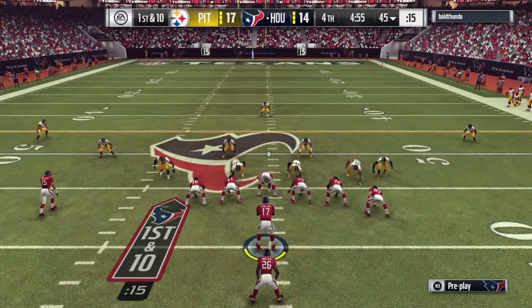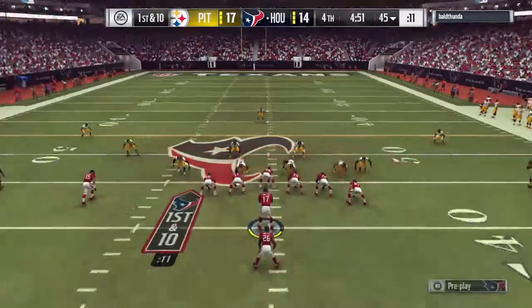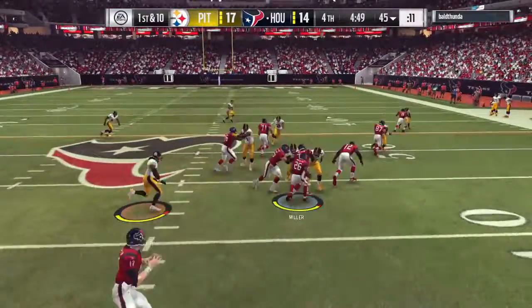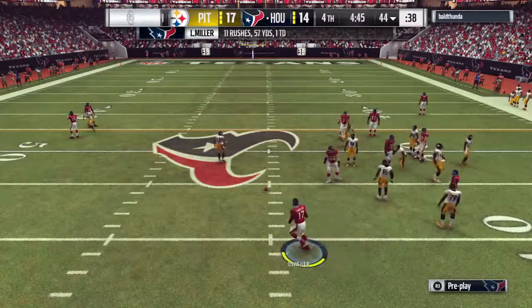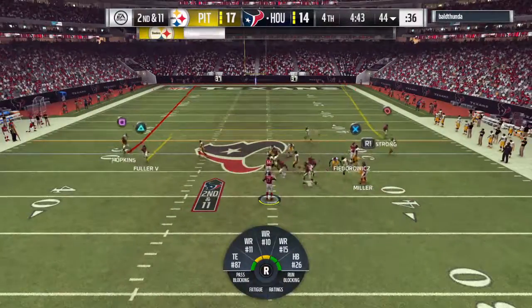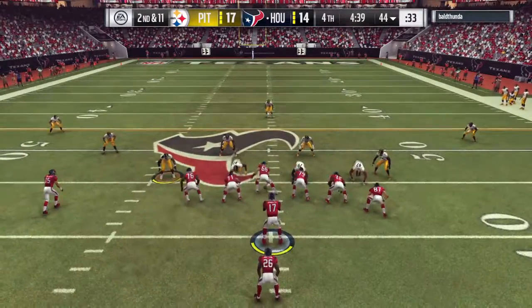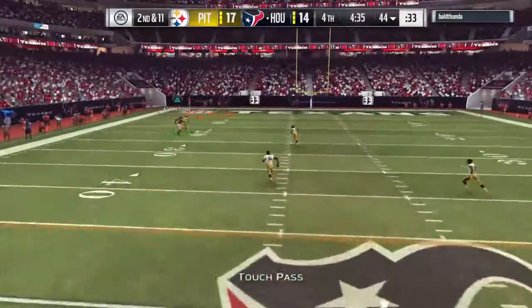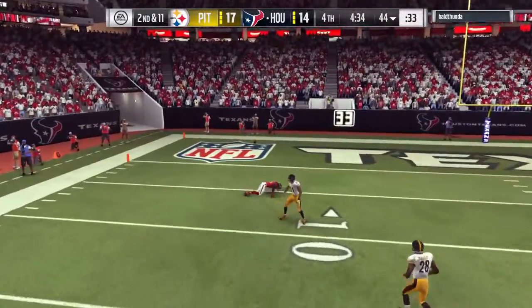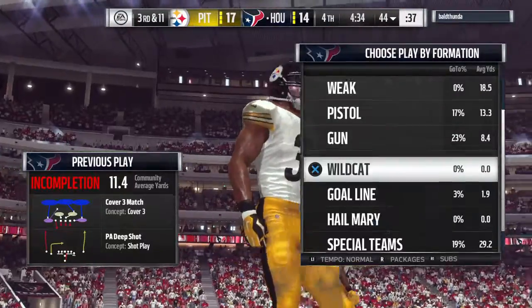Another pistol look here. Detroit! Here's a give to Miller, and he's going to be met at the line of scrimmage and taken down. It's a loss of a yard there, and now 2nd down. And the offense moving quickly to the line. Now it's Osweiler. He's going to look deep down the field. And they went for a big play through the air on 2nd down. Couldn't connect. Now it's 3rd.